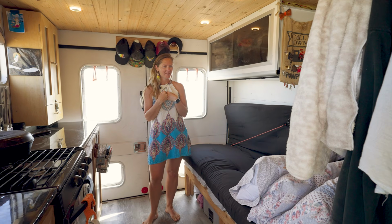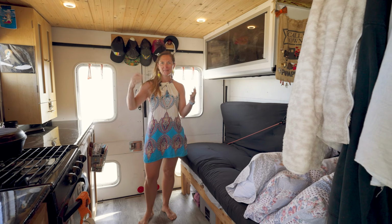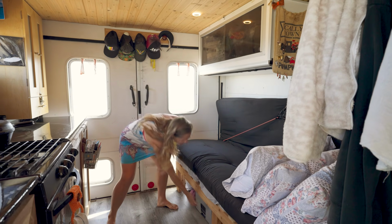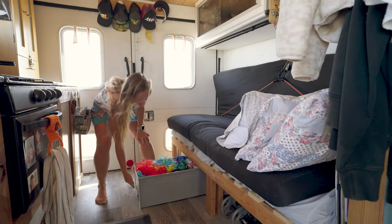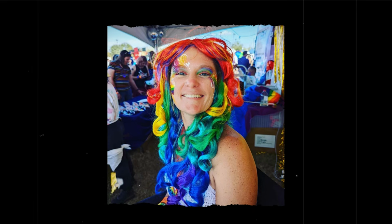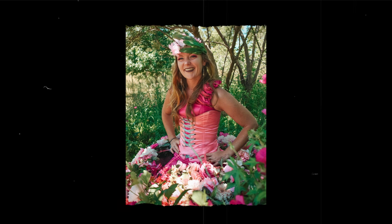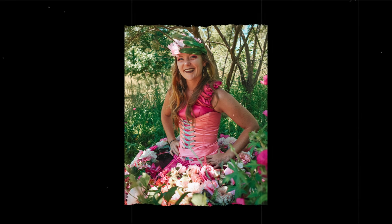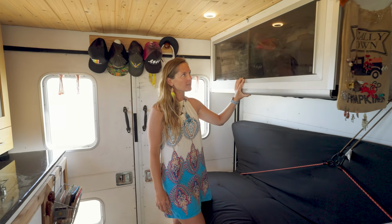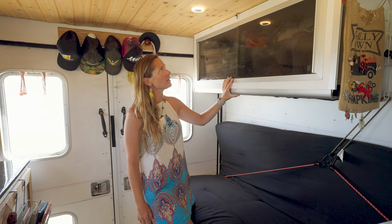There are some things that you can't compromise when you move into a tiny space, and one of those things for me was I like to get dressed up and have fun. Like Halloween is my favorite holiday, and so I had to have a party drawer. So this houses like onesies, some wigs, a skeleton costume, just some of the more fun outfits that I couldn't part with.